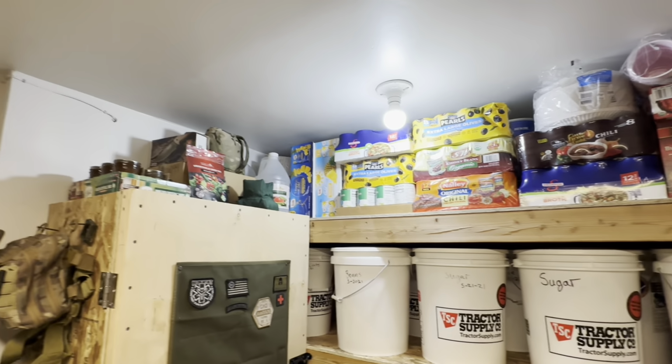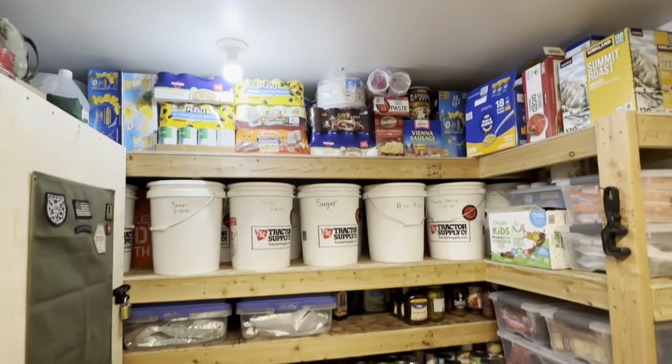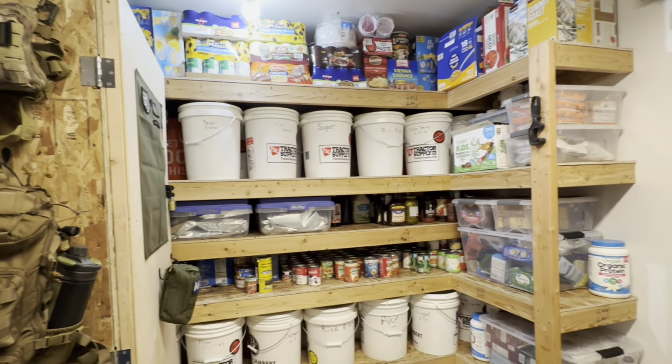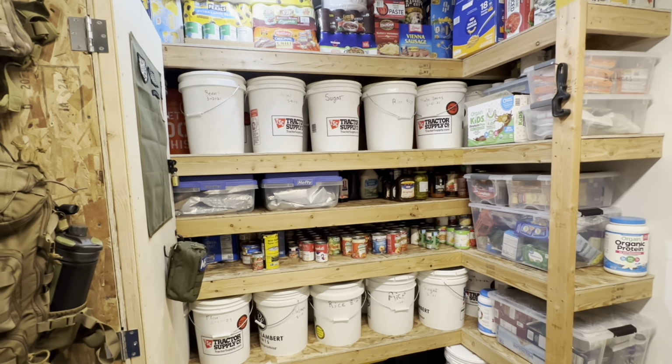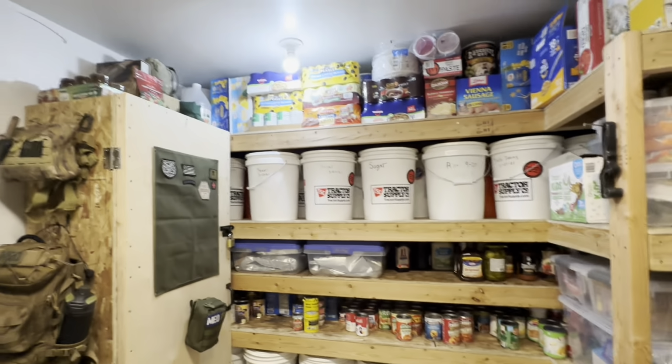It's not really based on a 6-month supply or a 1-year supply. I really just have to allow the space of the room and the amount of space I have on the shelves to dictate the amount of food I can carry. So that's pretty much how this is all set up.